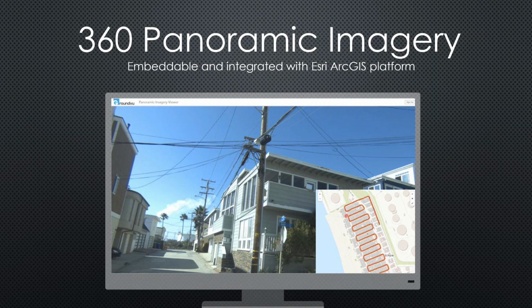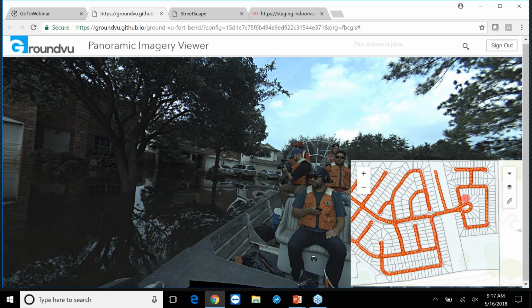What I'm going to show you next is a demonstration of how we leverage this machine and this content around Hurricane Harvey. When Hurricane Harvey was about to make landfall, we decided to go and help out on the response. As part of this, we got involved with the Emergency Operations Center.